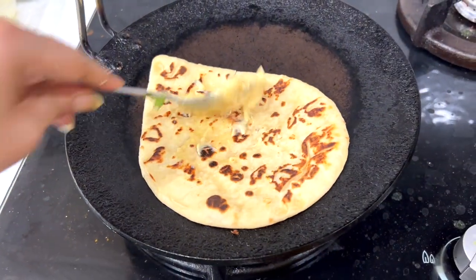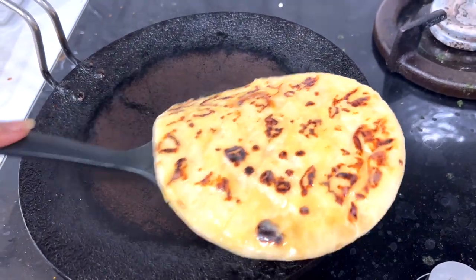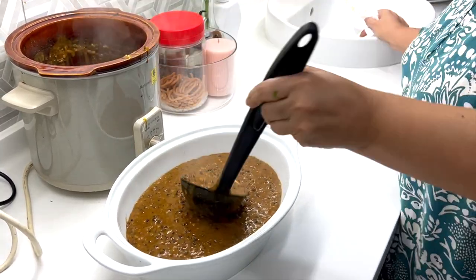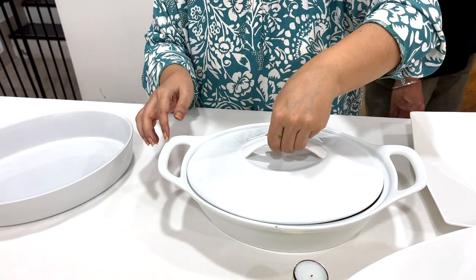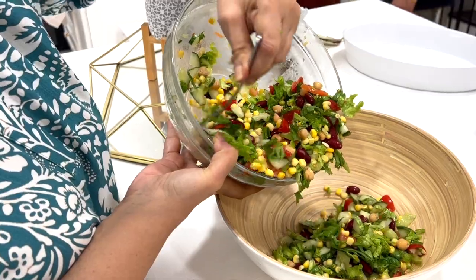I'm using store-bought naan or flatbread, and I'm brushing it with this homemade garlic butter spread. It's just so creamy and delicious this way. It's time to plate the food as they have just arrived. I've also made a vinaigrette salad and some papad to complement the meal.